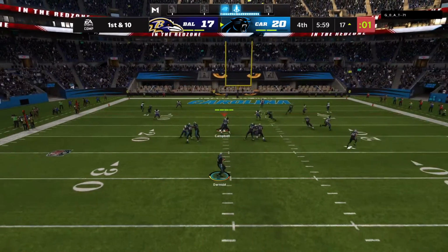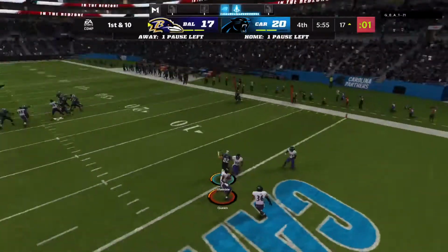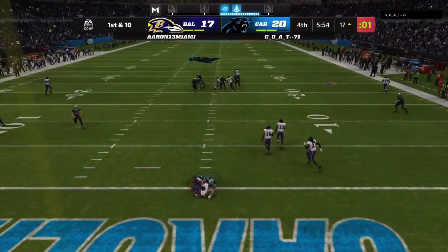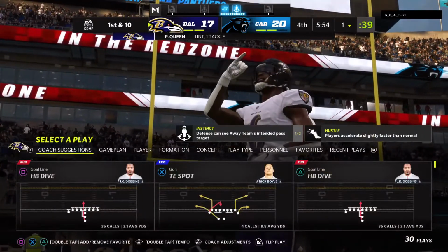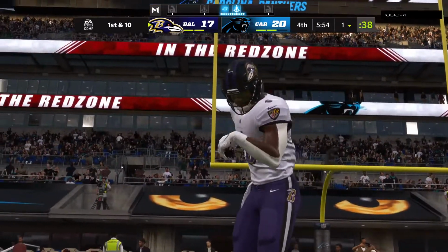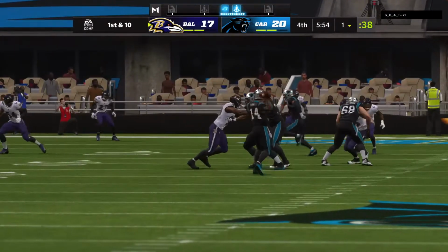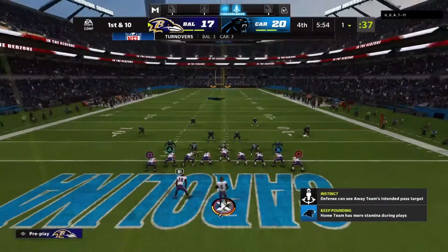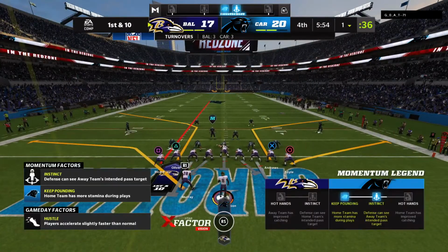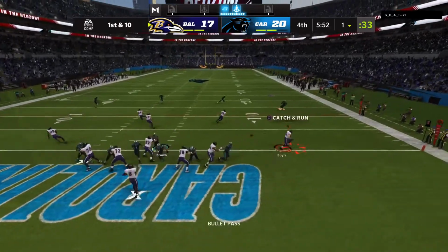Out of the shotgun, here's Darnold. And it's intercepted at the goal line. Picked off by Patrick Queen. And a big turnover there as his guys will get the football back. A critical error there in a tight game of the fourth. All you talk about is taking care of the football, and especially with a lead here in the fourth quarter, turning it over, now the door is open for the opposition.